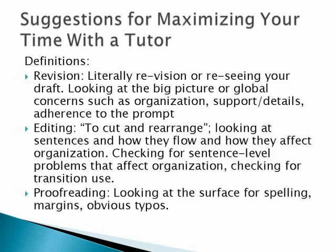Revision is literally a re-seeing of your draft. That is what we are here to help with in the Writing Center. Okay? So if you come in and ask for help, you're asking for help in the revision stage.